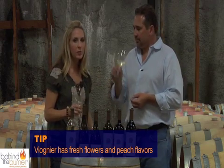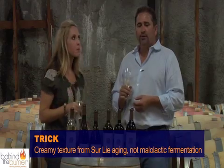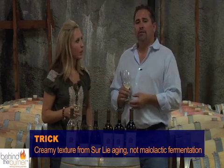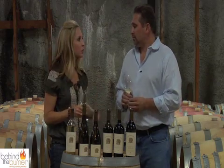Great, so Viognier commonly is grown in the Pondroux area, specifically of the Rhone Valley of France. We also grow it here in California, obviously, and it's grown in Australia as well. So let's see how it tastes. A little bit of creaminess from the Sur Lie aging. I'm not going to get it from ML. Like I said, I want to lift the acid so it goes with fruit. So malolactic fermentation, you mentioned ML. That's what Brian's talking about.